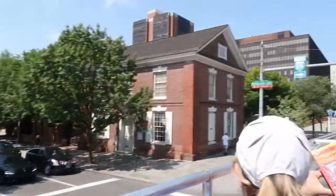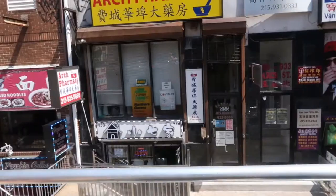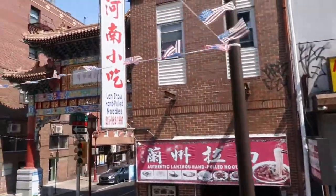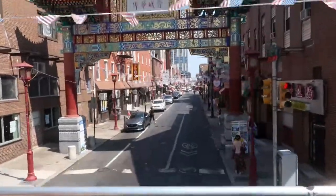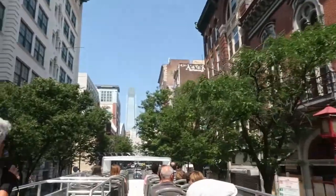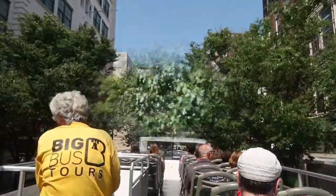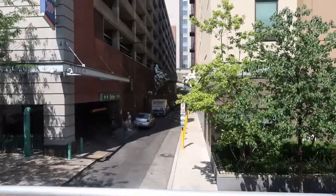On our right is the Constitution Center. Everything about the... Look to your right. Again, no traditional building materials. Okay. Now, check that out. Isn't that cool? Yeah. Oh, wow.